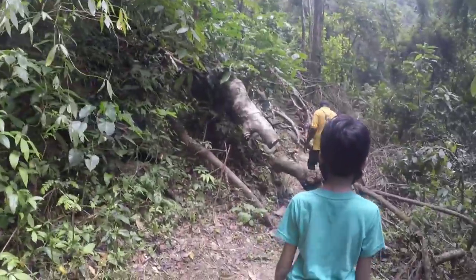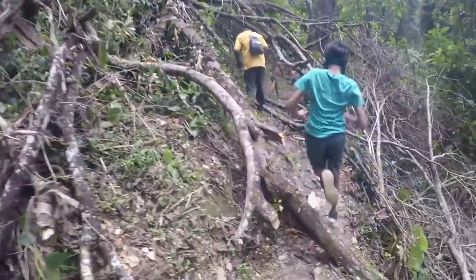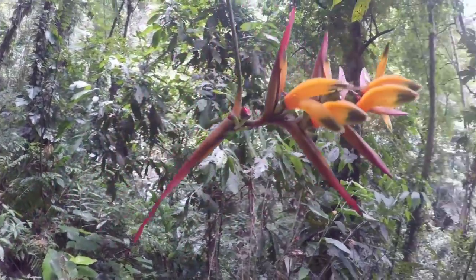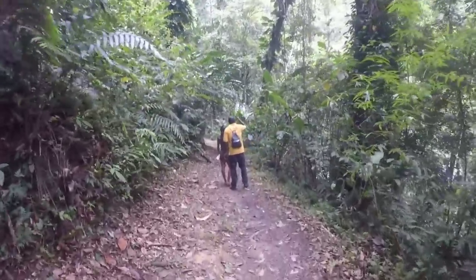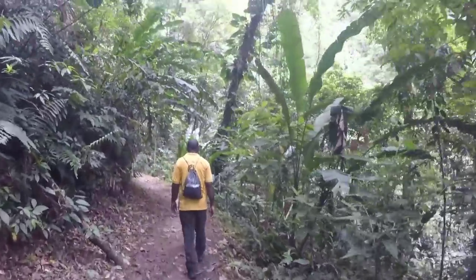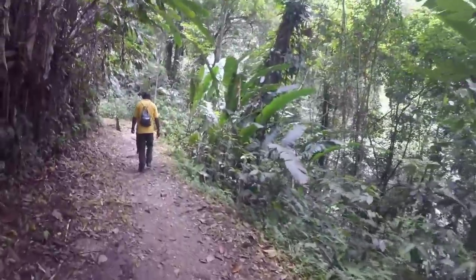Nice, so we have a tree fall in the way, but they don't fix it up. And now we cut it in pieces. The falls and come up to this. Nice, so actually I see the falls in the distance, they're real high. Wow! About 1,000 feet, more than that. A sign? Alright, we can check that. Alright, so we are close to the falls.